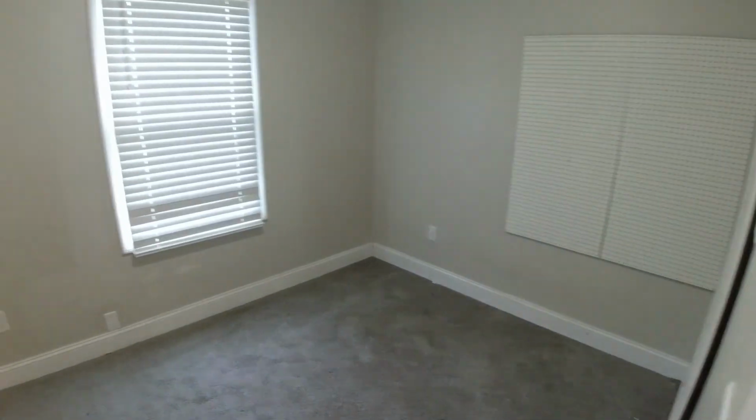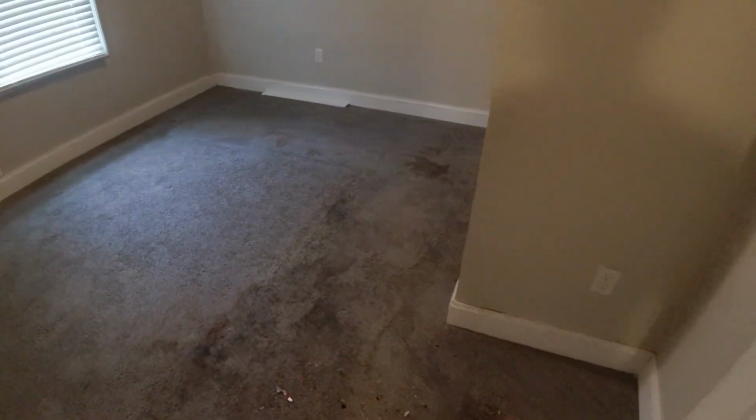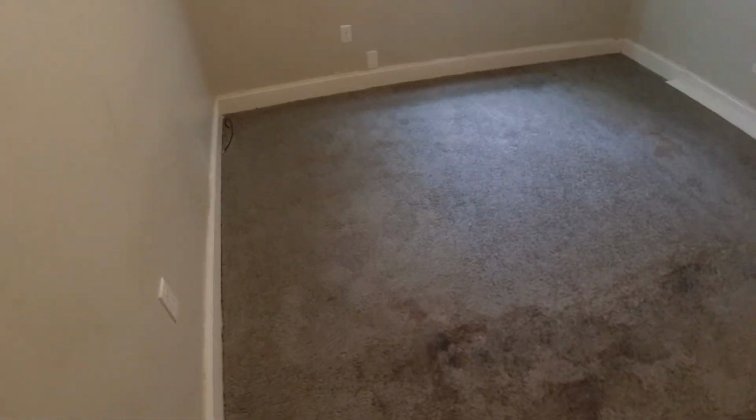Oh wow, first thing that hits me is the smell of cat. Whew, that is stout. I'm not sure why there's pegboard still on the wall. Wow, look at that carpet. Good night. And the smell in here, just like you hit a wall. Oh, good Lord. This carpet's got to go.